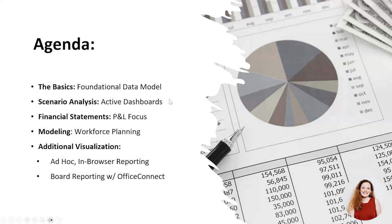Anywho, in terms of what we're going to see today, you should see an agenda up on the screen. We're going to start with basics. So getting you acquainted with what the system looks like, how you navigate through it, and some of the key components. Foundational data model is just a fancy way that we talk about the basic building blocks of Adaptive. From there, we're going to move into everyone's favorite topic, scenario analysis, using Adaptive's active dashboard. So I'll talk about how you can start leveraging dashboards as an active part of your planning process.